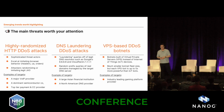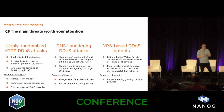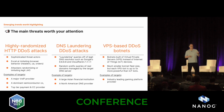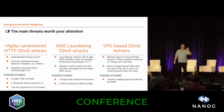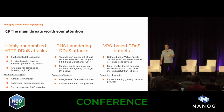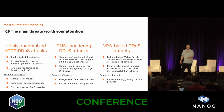Let's say that you have your own DNS infrastructure, and you manage a few websites or domains that you serve from those servers. The attackers will query legitimate providers like Google's 8.8.8.8 and so on. They will query for random prefixes on domains that you actually serve. Nothing will ever be served from cache, because they rarely query for one random prefix more than once. And these are domains that you actually manage.